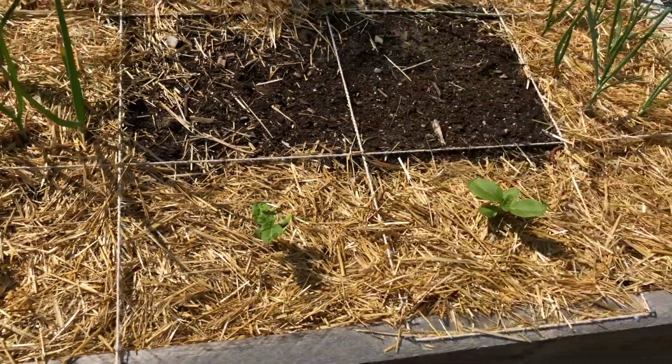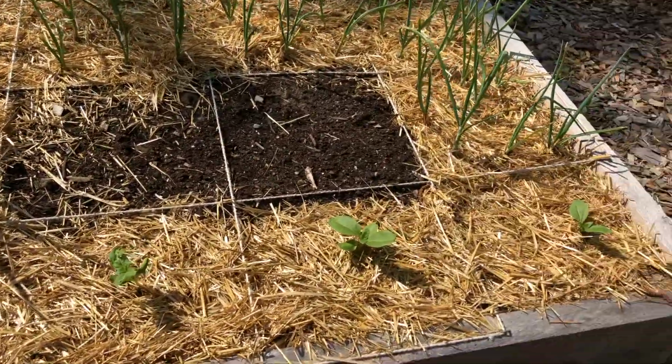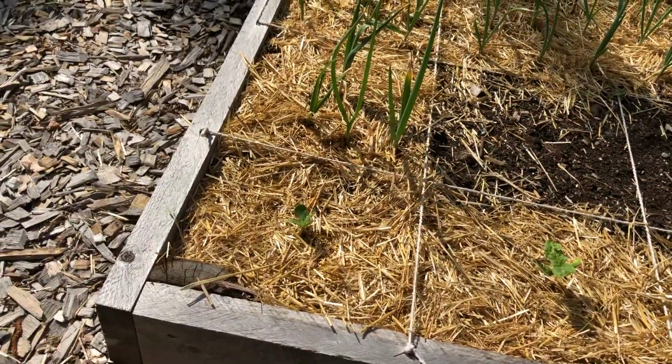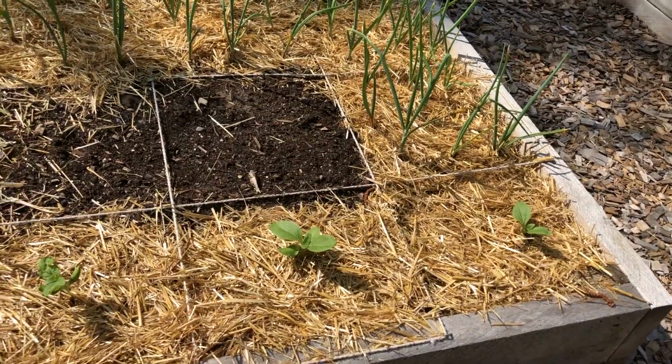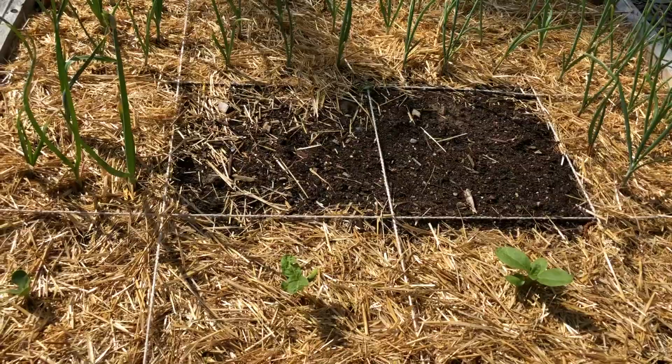And then at the very back row, the north end of the garden, I've planted sunflowers, just because I think they're pretty, and I really enjoy having pretty things in my garden as well. So they'll grow up nice and tall, but they'll be on the north end of the bed, so they shouldn't shade anything.